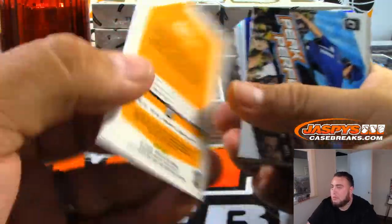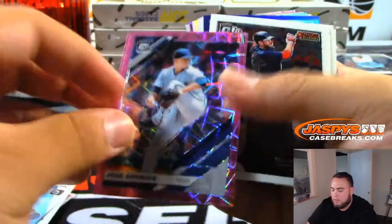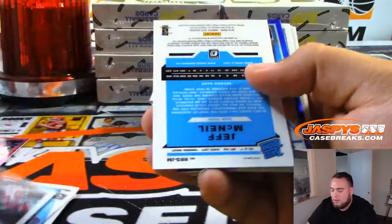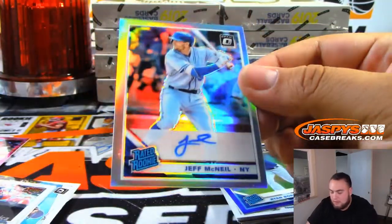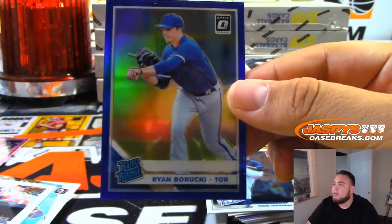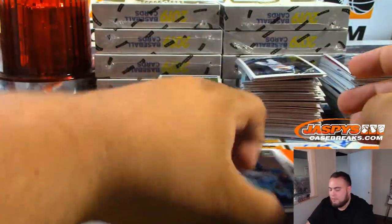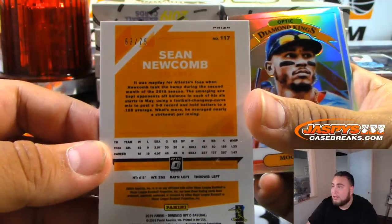All right, I think this is a hot box, guys. To 150, Joey Gallo. Berrios to 199, Minnesota. Jeff McNeil autograph for the Mets. Nice. Richard Zitterman with that one. And you got Bull Rookie for Toronto to 75. Newcomb for Atlanta to 75.